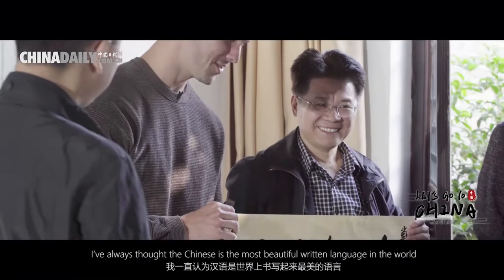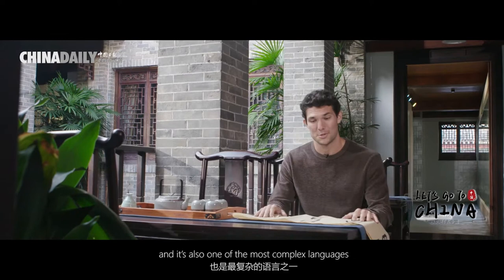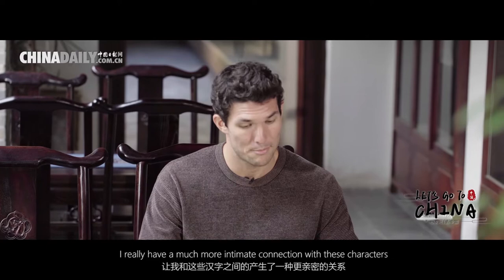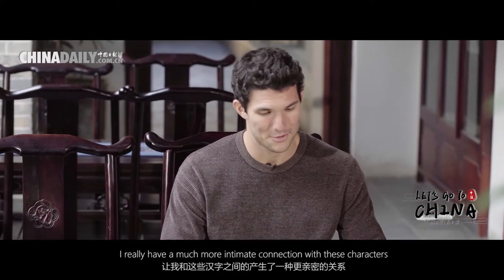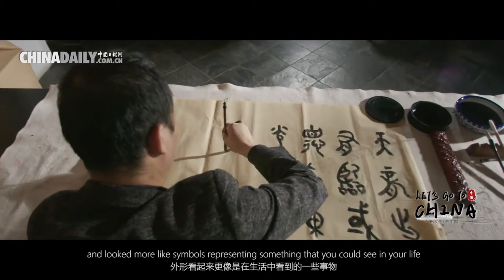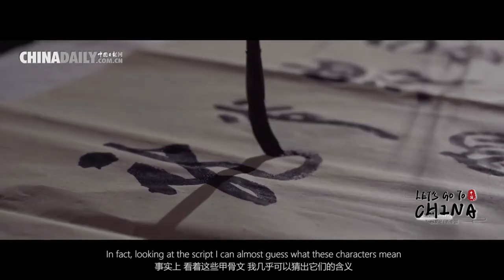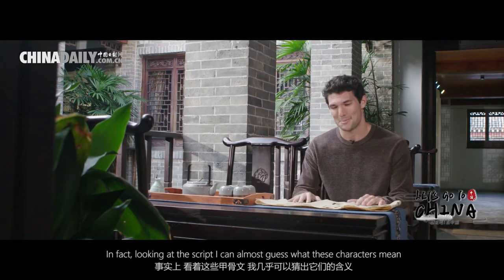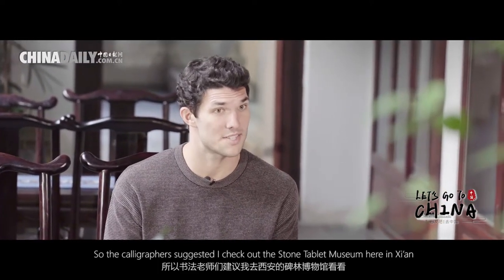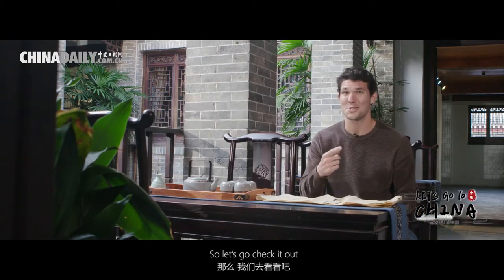I've always thought that Chinese is the most beautiful written language in the world, and it's also one of the most complex languages. But today, after listening to these teachers' explanations, I really have a much more intimate connection with these characters. It was originally called oracle bone inscription, and it looked a lot more like symbols representing something that you could see in real life. In fact, looking at the script, I could almost guess what these characters mean. And now I'm a lot more curious, and I want to learn more, so the calligrapher suggested I check out the Stone Tablet Museum here in Xi'an. So, let's go check it out.